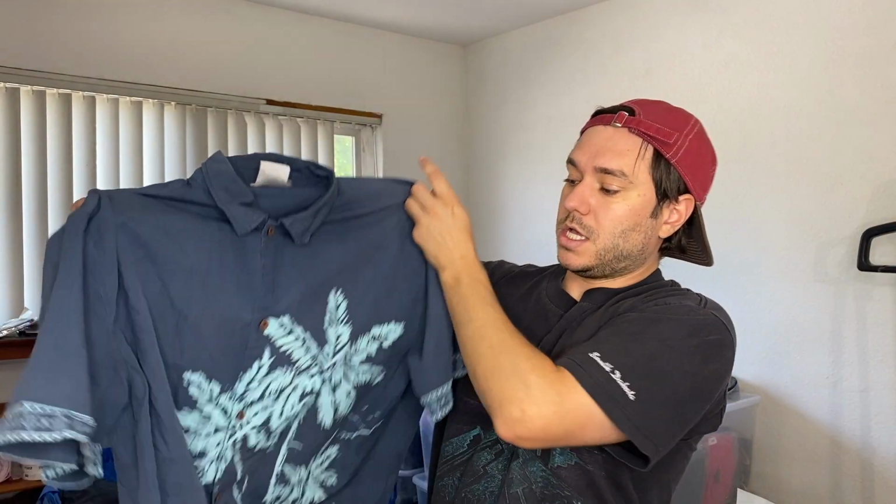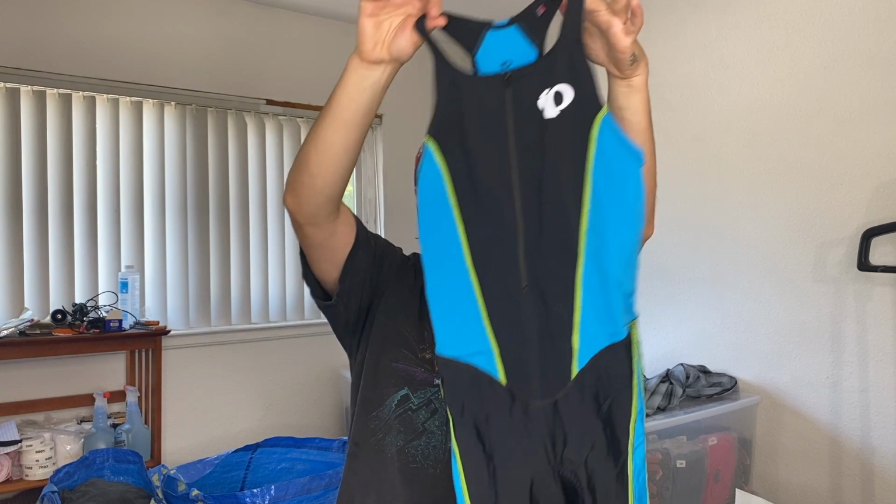Disneyland Hawaiian shirt. These can potentially be really good. This one is from Tiki Kingdom. If you find the one with tiki cups all over it, those can sell for $100. But almost all of the Disneyland Hawaiian shirts that I've ever found sell instantly for at least over 40 bucks. They're really, really good. A Pearl Izumi.